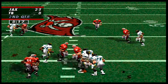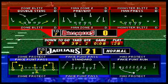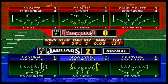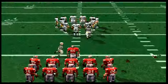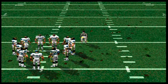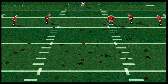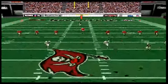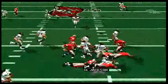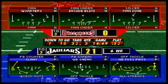Lynch with the tackle. So it's now 2nd and 9 from their own 39. At halftime, it's the Jaguars 21. The Buccaneers, nothing. Houston, back to kick it off. So it'll be first and 10 on their own 32.